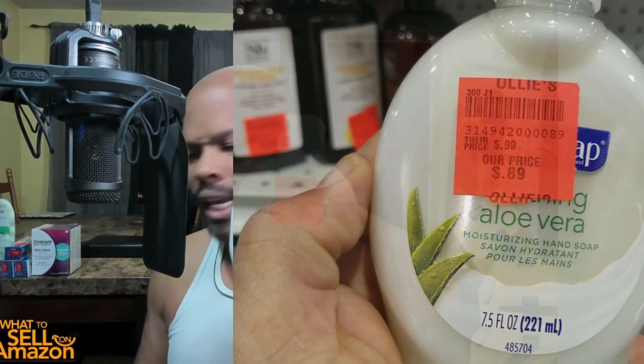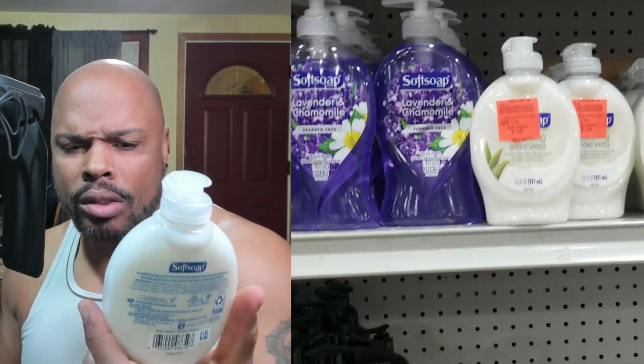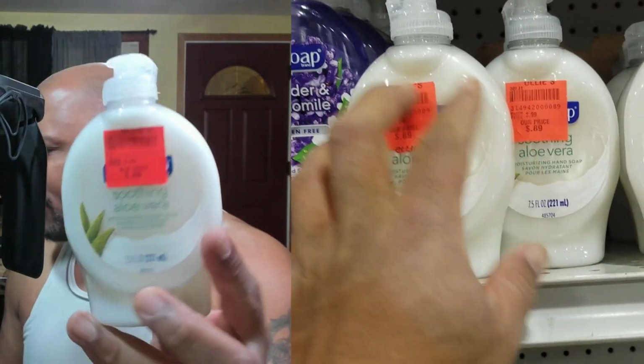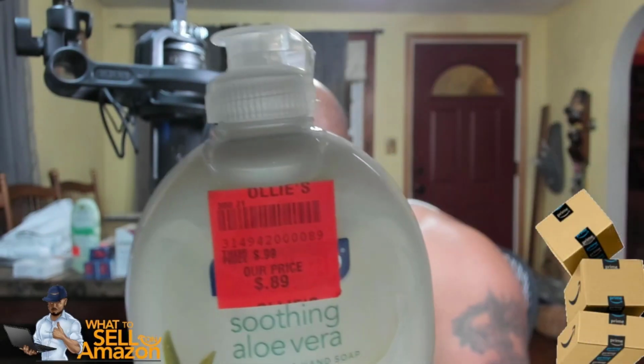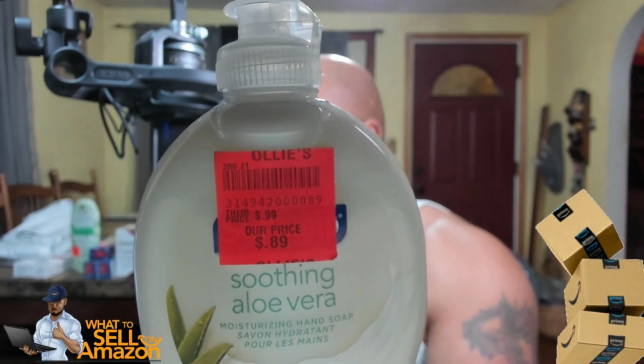Okay, so one of the first items I decided to select when I went in was this Soft Soap soothing aloe vera. It is a 7.5 fluid ounce, and you can see I got those for 89 cents. So if we go over and take a look, now I don't pay tax because I have a reseller certificate. No big deal. You can get that if you want. But what we want to do, we want to take a look at what I'm looking at.